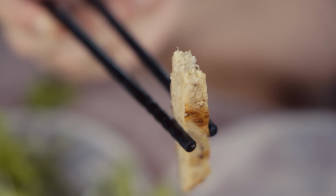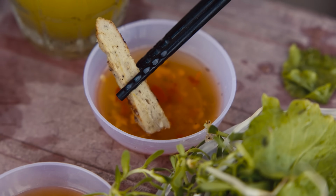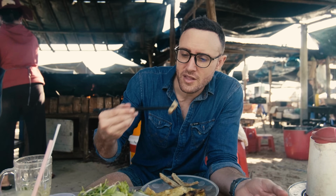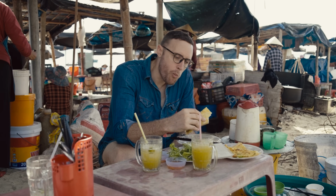Wow, that is crazy how smooth that is. I mean, it's almost like a pate or something. I'm actually surprised it's holding together in my chopsticks so well. And really, how soft the flavor is. I was expecting a real fishy bite, really strong flavor, but that's not the case at all. This is almost like a smooth pate. A pretty amazing breakfast, I've got to admit. And this is not the way I've had Vietnamese pancake before, but incredibly good.